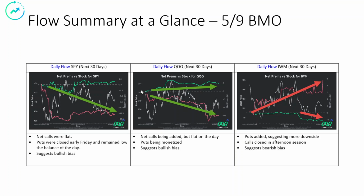On the Qs, kind of a sustained closure of puts throughout the day. Some increase in the calls. Again, we would call that a slight bias to the upside.